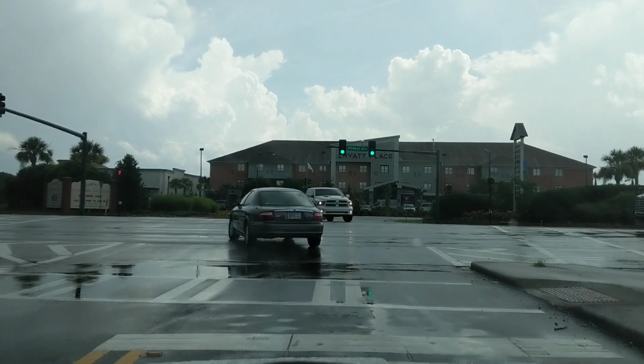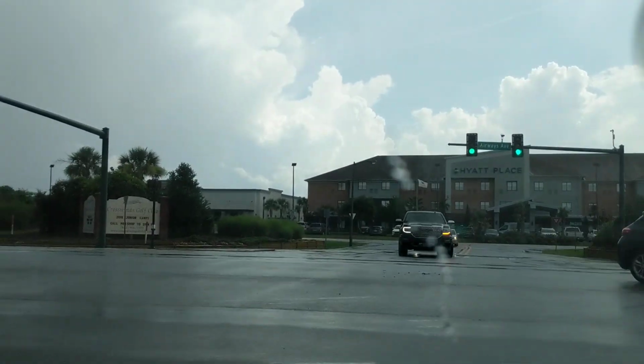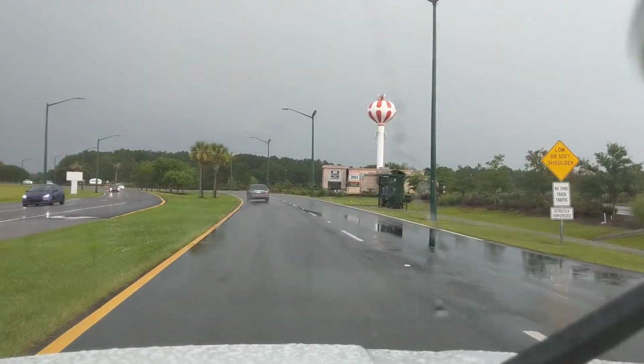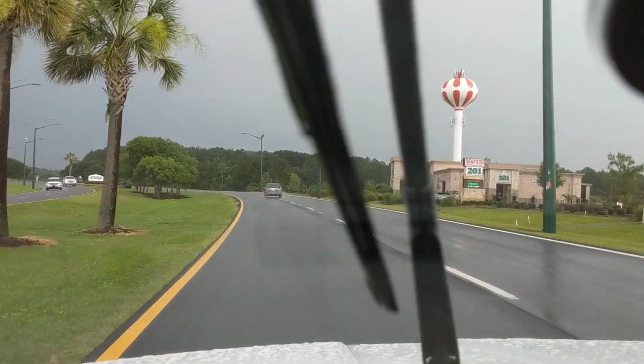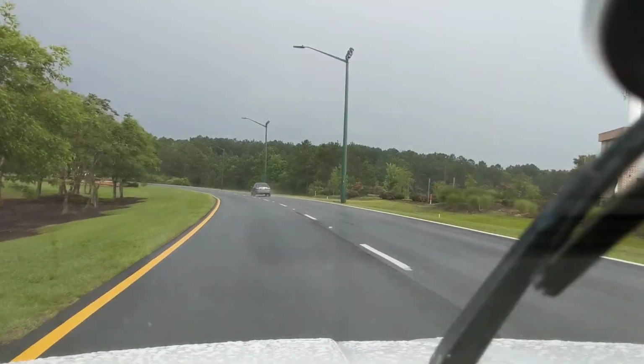Alright, we got a green light. Remember that oncoming traffic gets the priority. That guy didn't signal, but everybody else is, so I know I can go. I know that that's just driving 101, and you know that already, but hey, that can be a very dangerous intersection. I've seen some pretty nasty wrecks there, so it's worth reminding folks.